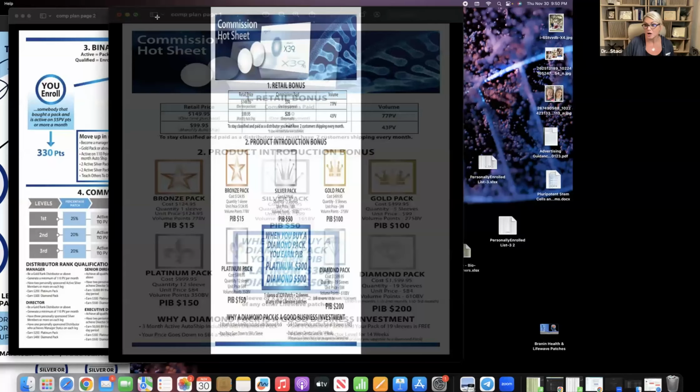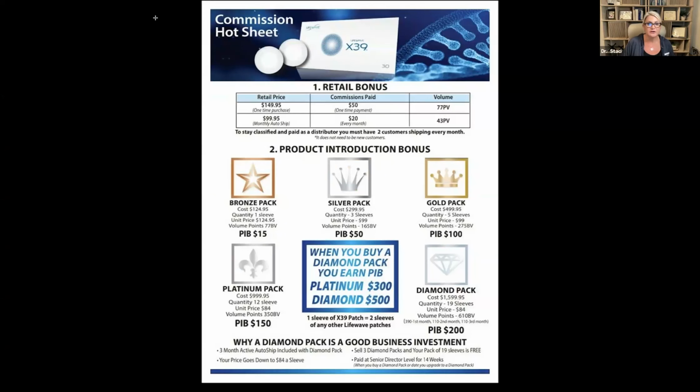But this is a tool that you have the ability to not only use for your health, but also to earn additional income. So let's talk about how we make money in LifeWave, how we can potentially get our patches paid for and more. So here is our 2-page hot sheet. This is page 1. First of all, we can always buy wholesale and sell at retail. Always. People can go to your website. They can purchase at retail, ships to them, you make a commission. They can go to your website and buy through our auto ship preferred customer program. Again, ships to them, you make a commission, right? You can see that right here.